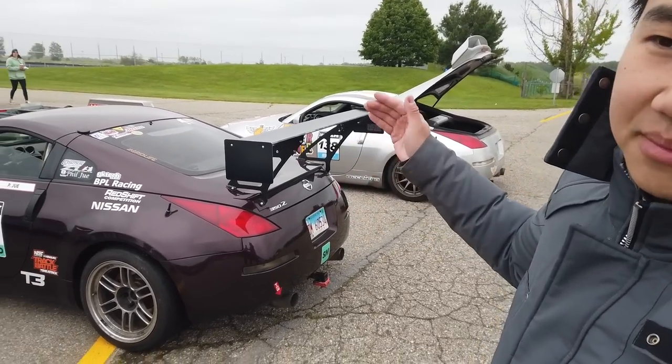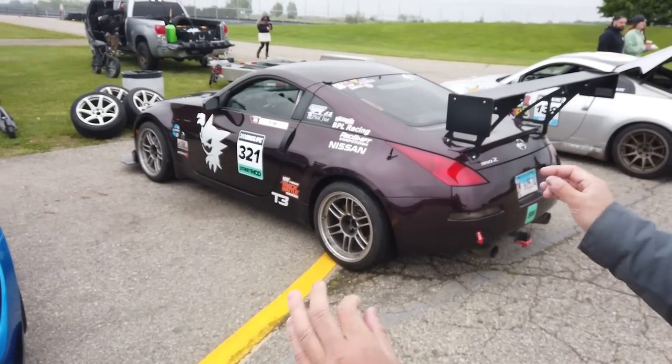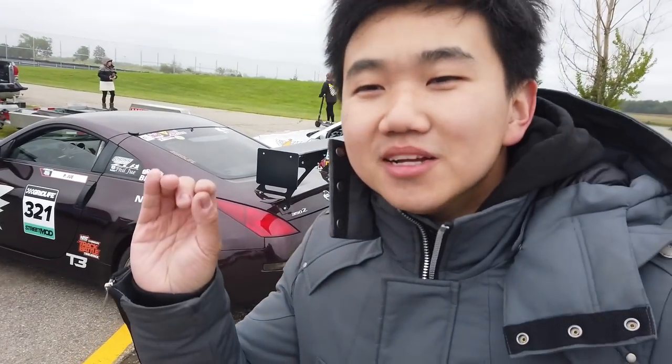You may not recognize this car, but Phil was with us at a couple events all through last year. And at Watkins Glen, when the rain was pouring and everybody was having issues with street mod, Phil, in an NA 350Z, got onto the podium of street mod.